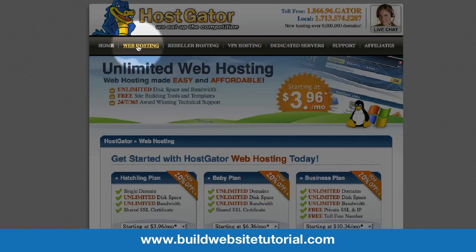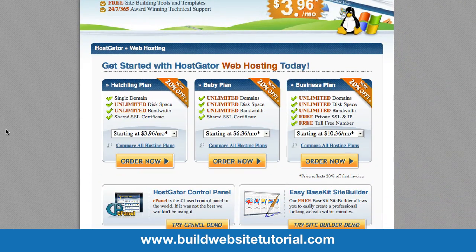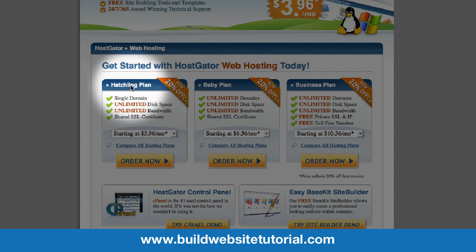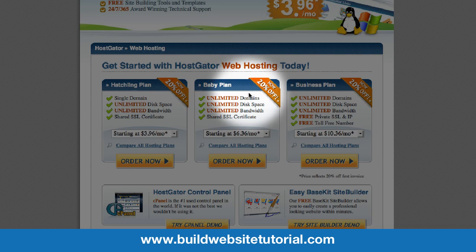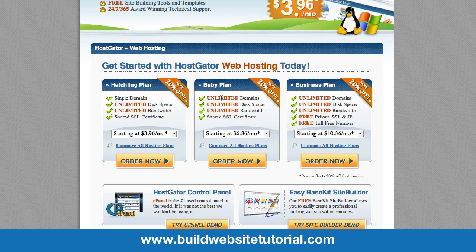So let's click on website hosting. And the difference between these plans are a hatchling plan will only let you host one website, whereas a baby plan will let you host more than one. So say for example we were going to do this green dog toy shop, but at a later date maybe you were going to come up with cat toys or something like that, so you might want to have more than one website hosted on the same space. Now you could do that with a baby plan. I wouldn't worry about the business plan, you're going to be fine with this one for now.